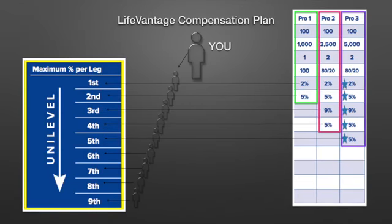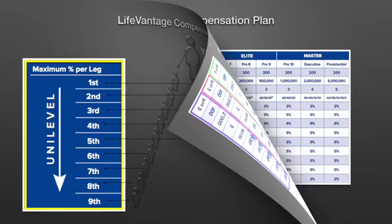Now Pro 3 pays 5 levels of depth. Again, 2% of the commissionable volume on level 1, 5% of level 2, 9% of everything on level 3, 5% of your level 4, and 5% of your 5th level.